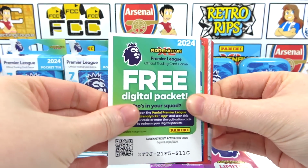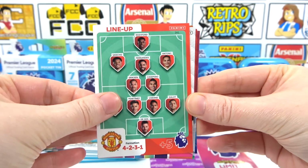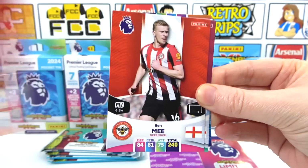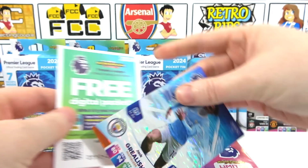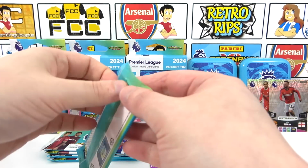Here we go. There's the code. Let's try and move the inserts out of the way. Looks like just one. Golden baller. We have the golden baller. Manchester United lineup. We then have Shah and Yates, Ben Me, we have Danny Ings. There's the code again. And it's an Ice Grealish. Wow, one insert. Okay, next pack then.